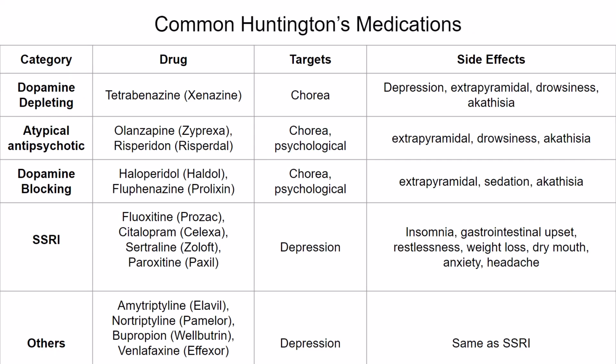This slide lists some common Huntington's medication. In general, there are differing categories of drug. Over on the far left-hand side of the slide, you can see that if it's a dopamine-depleting drug, then that's going to target chorea. An atypical antipsychotic is going to target both chorea as well as any psychological symptoms. So these kinds of drugs would be killing two birds with one stone. And then finally, another category for chorea as well as psychological issues are going to be the dopamine blocking drugs.